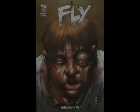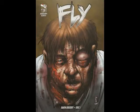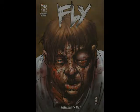Now, this is another comic. This is number 3 of The Fly, or Fly, I guess, Zenescope, by Raven Gregory and Eric J. It's about flying, similar to The Cape, but there's these two young boys, and the one boy is sort of a smart guy, and his dad created this serum that enables people to fly, and he shared it with this other boy because the boy protected him. I think I've talked about this series before.